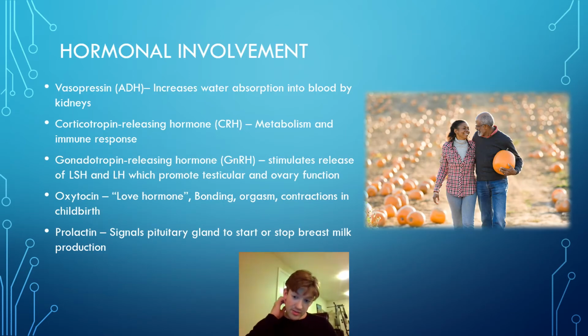It also is incredibly involved in the release of hormones in the body. So these are just a few, most of them. There are a couple missing from this list, but we have vasopressin, or ADH, which increases water absorption into the blood by the kidneys. Corticotropin releasing hormone, which regulates your metabolism and immune response. The gonadotropin releasing hormone releases FSH and LH, luteinizing hormone, which promote testicular and ovary function.